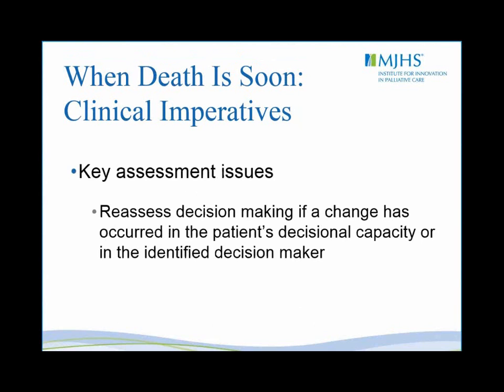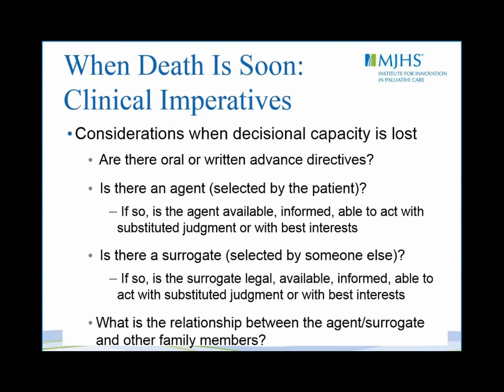Now, when death is very soon, there are other key issues that arise. Some of these issues relate to the multidimensional assessment. For example, it's very important to reassess decision-making if a change has occurred in the patient's decisional capacity or if a change has occurred in the person who is the identified decision-maker. When decisional capacity is lost, there are a series of questions that the palliative care specialist has to ask.